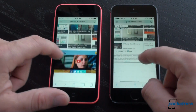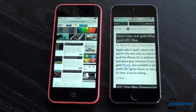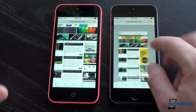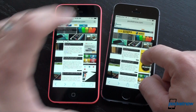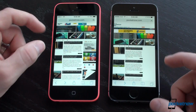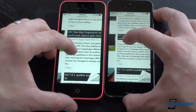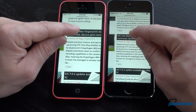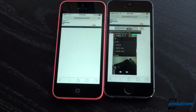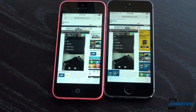And let's move around on the page, go to another story. We just went backwards. By the way, in iOS 7, a lot of people don't know this, you can go forwards and backwards by swiping on the screen like that. Super cool way to navigate in iOS 7. So let's go to another story here. We'll zoom in and just do one more test. These phones are sliding all around, especially the 5C. 5C was faster in that situation.